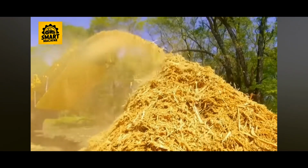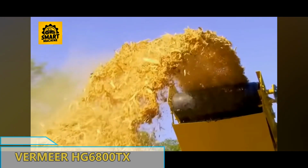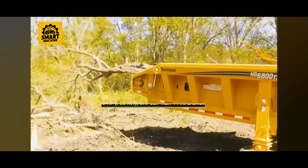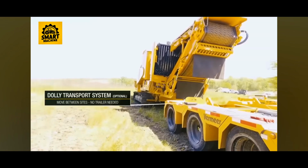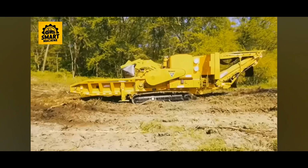It is powered by a 950 horsepower engine. The VERMEER HG6800TX is the horizontal grinder that offers one of the highest horsepower. This is ideal for tasks that include tree or stump removal or just feeding larger materials in general without needing a lot of operator intervention.